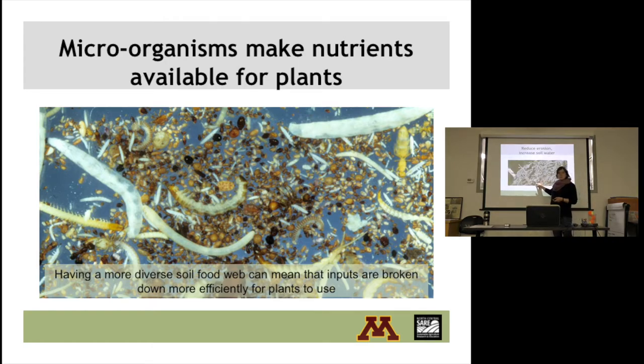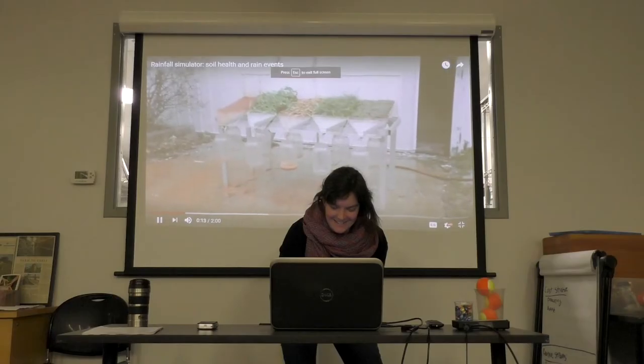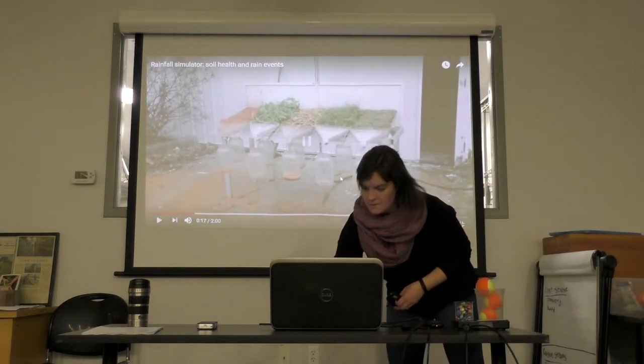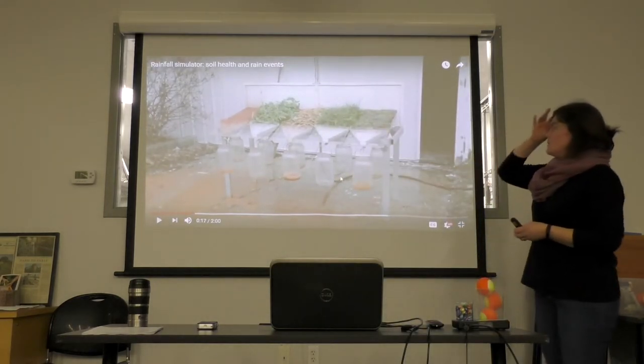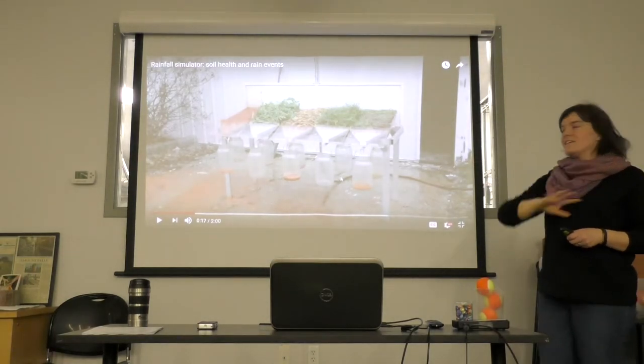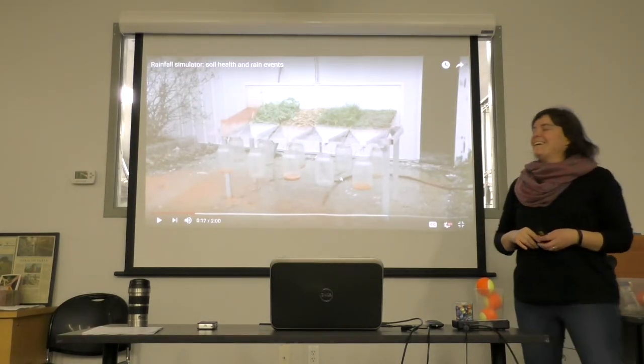Next, reducing erosion. So we saw the slake test and thought a little bit about how that soil stays together better if we have organic matter. If I can get it to work, I want to show you one other video about erosion. So let me stop and explain this real quick. So has anybody seen this from NRCS? You? It's cool in person, isn't it?